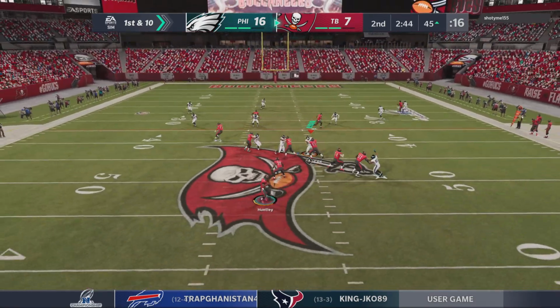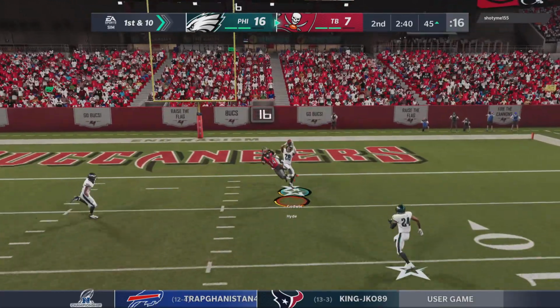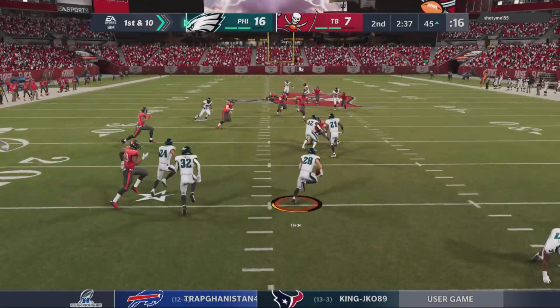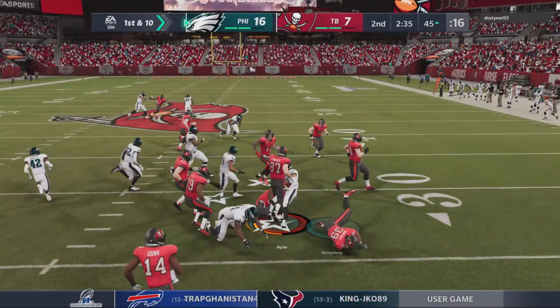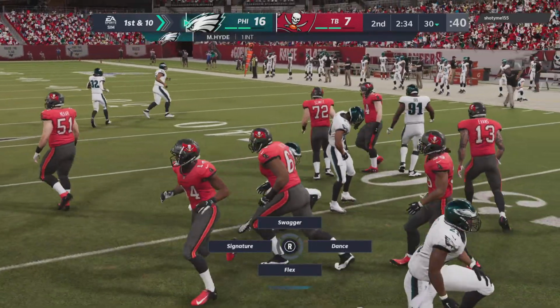Off the bootleg. Huntley. Looking downfield for Godwin. Into heavy traffic, and it's intercepted. Picked off by Micah Hyde. And he will bring this all the way up to the 30-yard line.